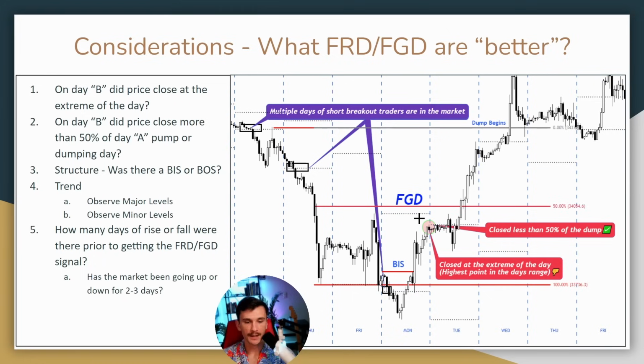Now, in this instance, they did close at the extreme, but then they continued on the following day. Why did that happen? We're going to talk about some behavioral things about looking to the left, some indications that you can look for where volume is trapped within these past few days that could give you an indication of why they're not going back down or why they're not rolling back over.